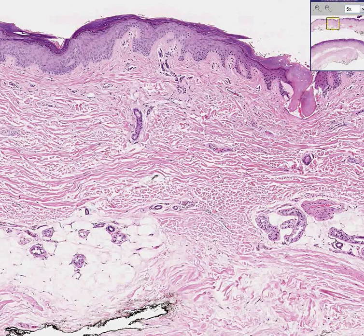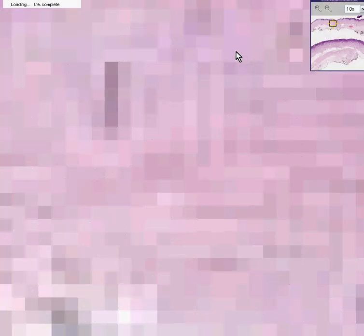I know what you're thinking. You're thinking, why is this joker showing us another normal skin? This is supposed to be pathology class. And I'll agree, this probably is normal skin.